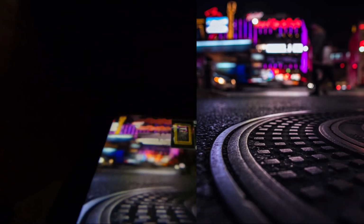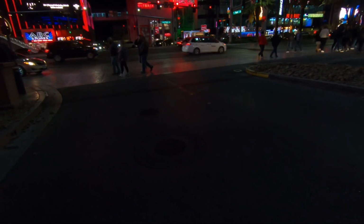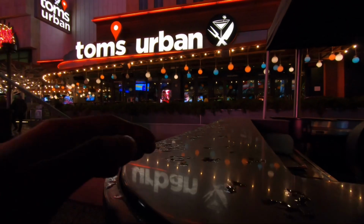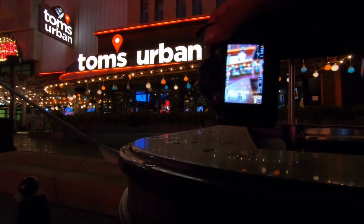All right, let's get some texture shots. I got the 20 mil 1.8. I'm actually shooting at 2.8 right now. Nice. These are my favorite types of shots. It's something that's so simple, but looks so interesting when you change your perspective and just photograph it at a low angle. That's what I love about street photography, just making boring things look interesting. All right, we got some nice little raindrops left over from the rain. I'm gonna try to use those in this composition right here.